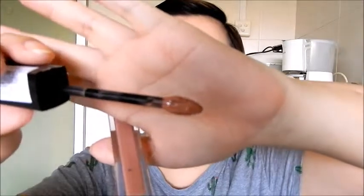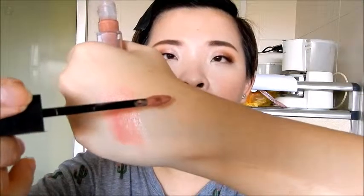Okay, you know what, I've decided that I really don't like the color and the texture, so I think I'll go for the Maybelline one instead. Since we have quite a heavy eye makeup, probably we should go light on the lips, don't you guys think? Okay, as usual, it comes with a sponge applicator. Let me swatch the color again on my hand.